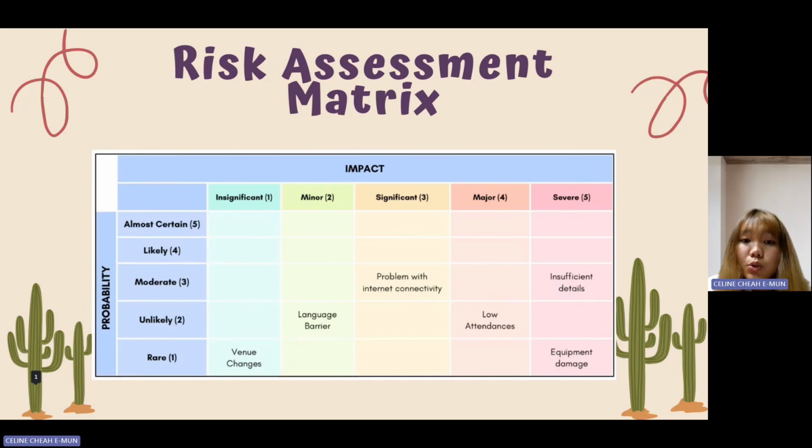Fourthly, low attendance is also unlikely but has a major impact. However, the mitigation strategy is to accept the risk and proceed with the event as planned. Fifthly, the risk of insufficient details is moderate with a severe impact. Mitigation efforts involve ensuring team members are well informed and prepared, providing clear event information, and using visual aids.